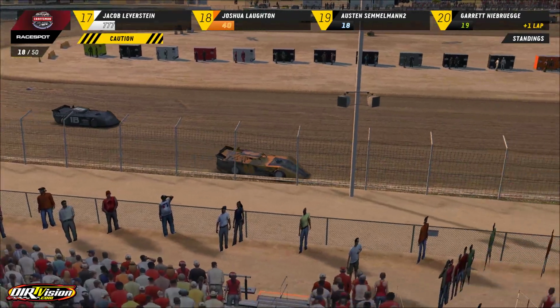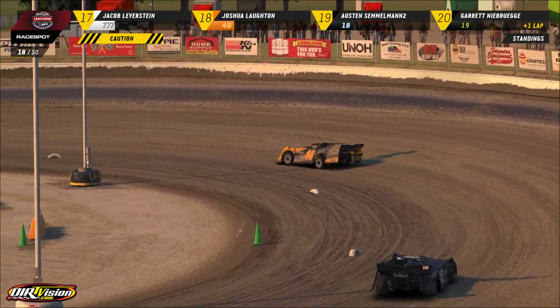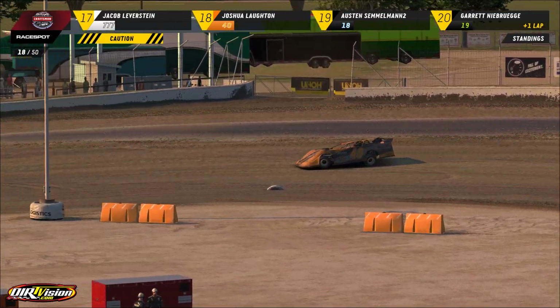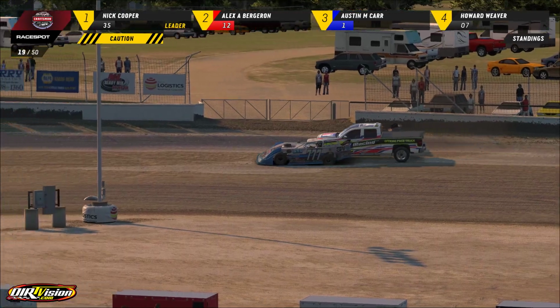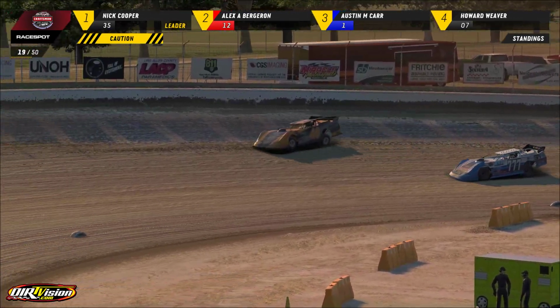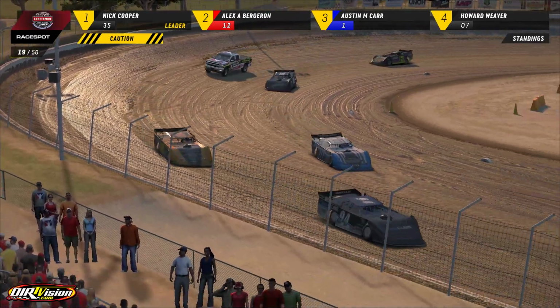What do you see? We got a caution. We got a caution, but I don't see any cars stopped. So now what are we going to have to do to figure out what pulled out that yellow flag? Let's see. Going to have to look around. Oh, it was the 777 machine of Jacob Leverstein. He went around in 3 and 4.